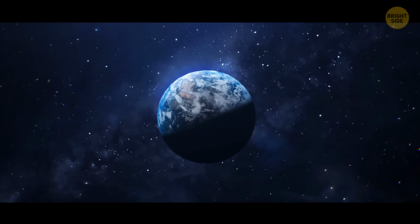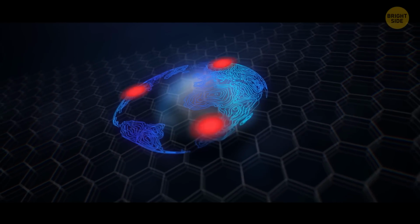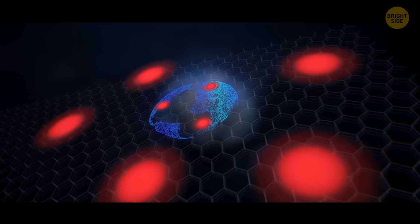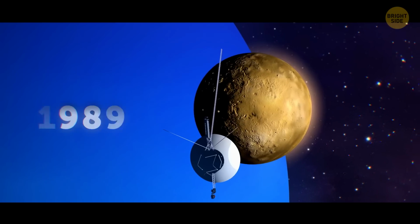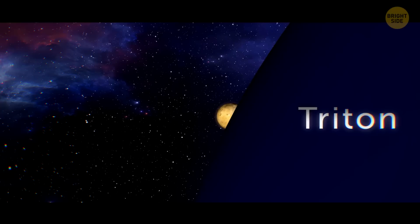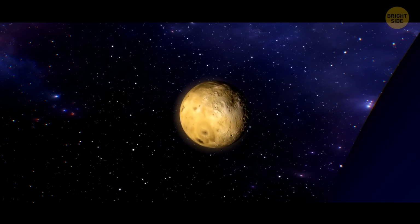Now, a curious thing about the Deep Space Network is that its radio antennas are positioned in a very precise way. They're spaced equally around the globe. This way, almost any spacecraft can stay in touch with at least one facility at all times. But Voyager 2 is an exception. In 1989, it made a close flyby of Triton, Neptune's moon. It was the only close encounter people had with the 8th planet of the solar system and its moon.